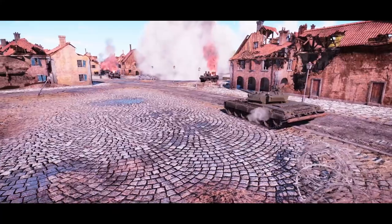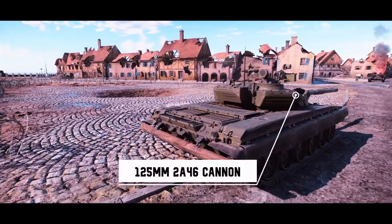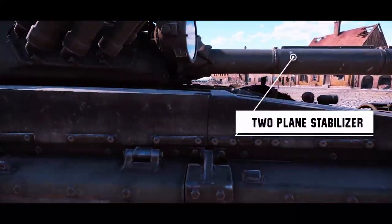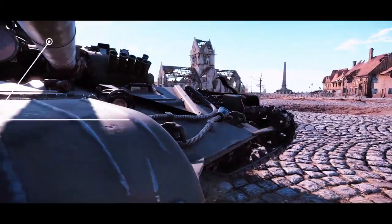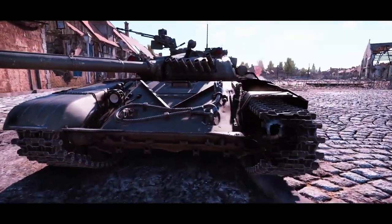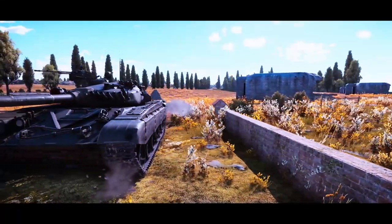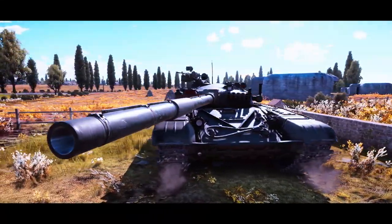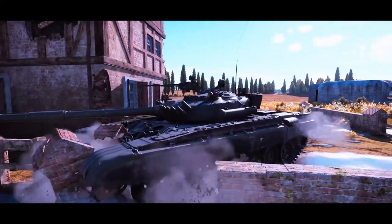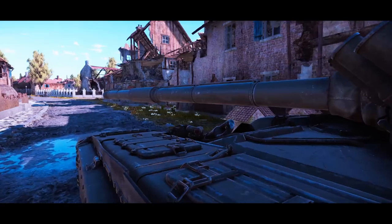They will penetrate it. Looking at the gun, of course, it is a huge armament of 125mm. The 2A46 cannon has got a two-plane stabilizer and of course an autoloader. So there are some kind of benefits using this tank. Its reload speed is only 7.1 seconds, so that's pretty good to consider. And then looking at its depression itself, it's only sitting at -6 degrees, but we all know the Soviet tanks aren't really good with depression itself.